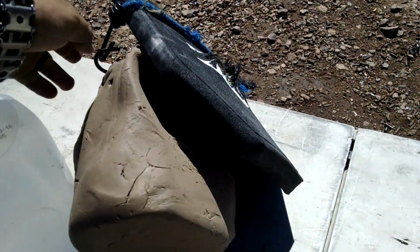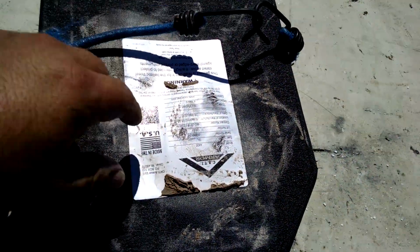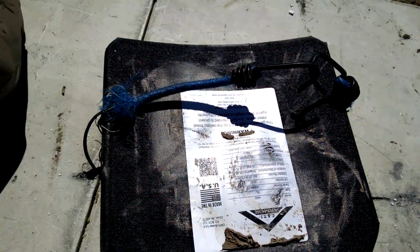Holy back face deformation, Batman. That is a tough plate.